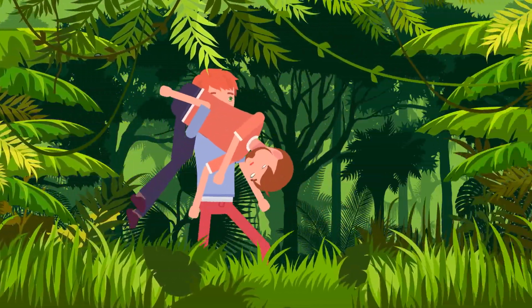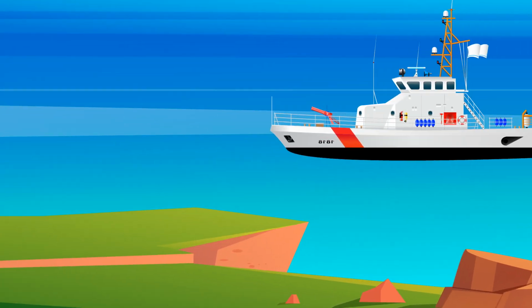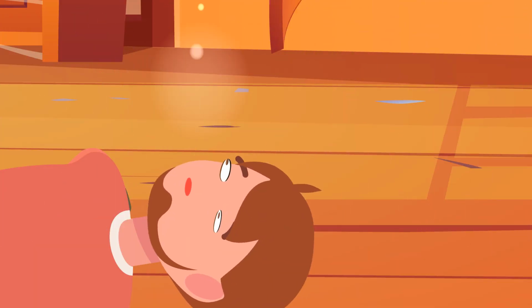Here, among the trees, you notice an old lighthouse. Yeah, this building really stands out here. Once a year, the Coast Guard visits it. Your friend breaks down the door and puts you on the floor. You're afraid you won't be able to survive the bite.